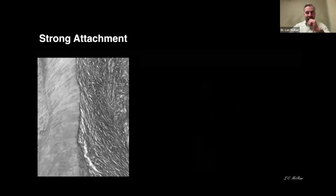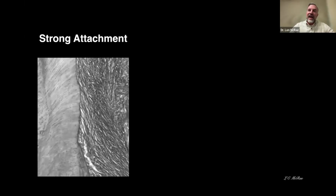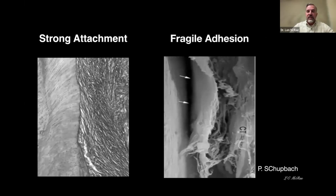Here is the strong attachment of the hemidesmosome layer, the Sharpey's fibers from the tooth to the attached tissue. It is extremely organized, extremely strong. You can see that. Here it is on an implant. It is extremely fragile.